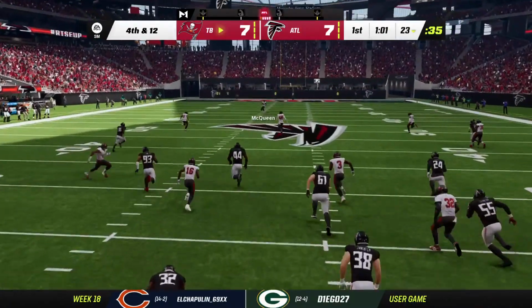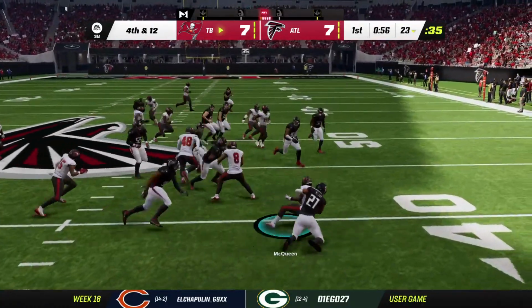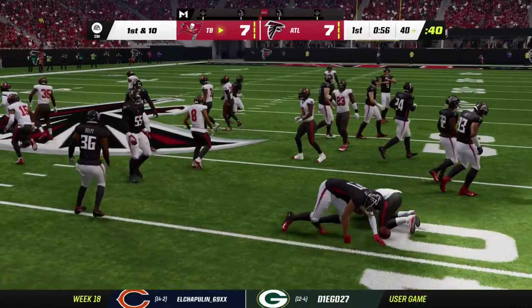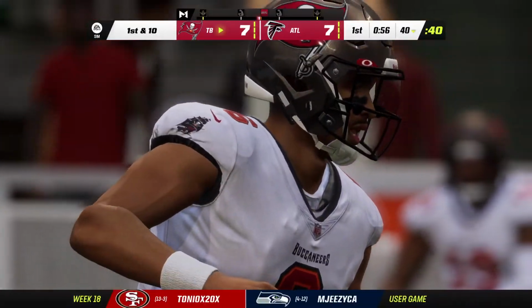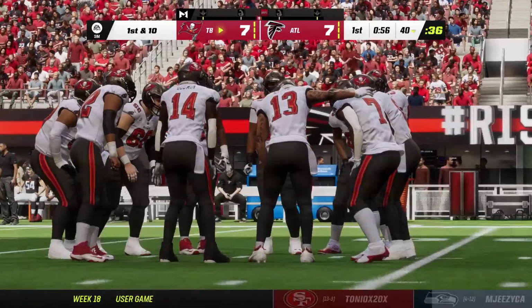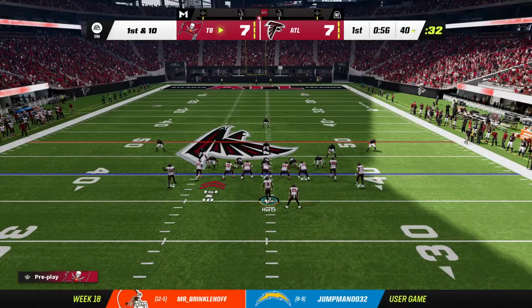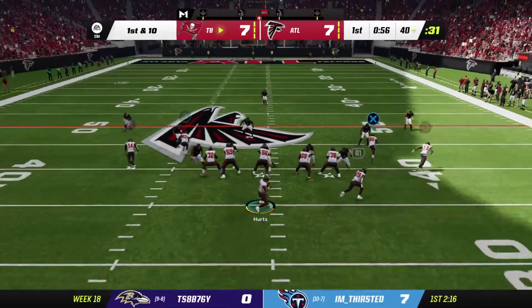And here now the punter Fox as he sends this one away. 8 yards on the return following a punt of 41. And the Bucs will get ready to go on offense. With the Bucs offense making their way back out on the field, let's take a look at the playoff picture, Charles, coming into the weekend in the NFC.